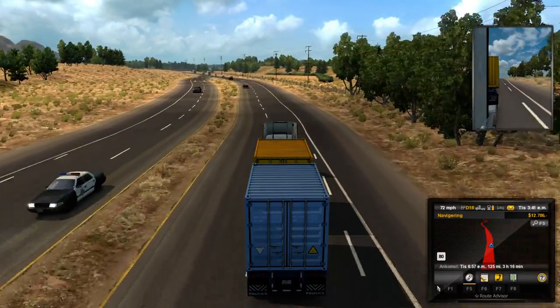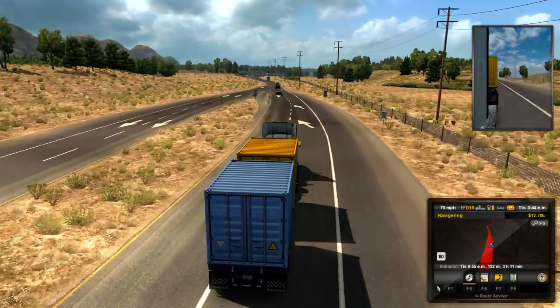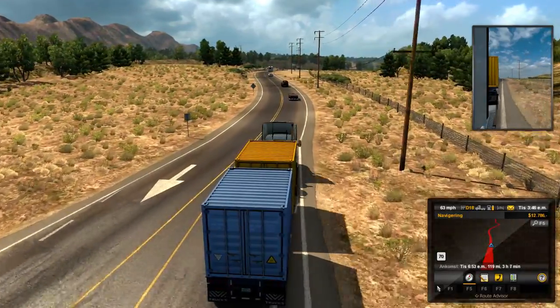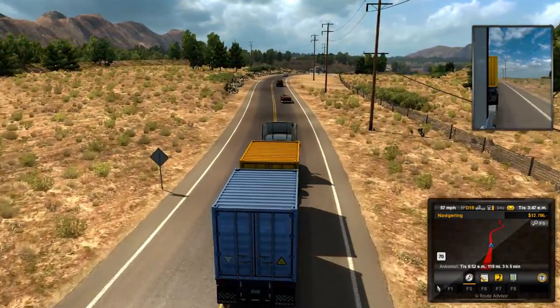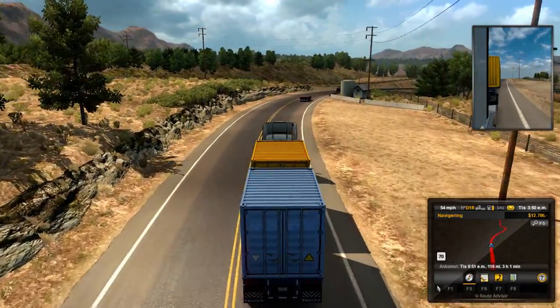I think that is the same road we took yesterday in the latest episode, in episode 4.